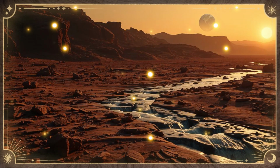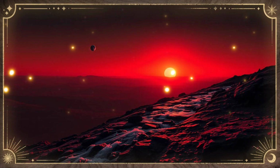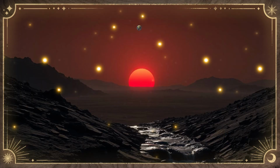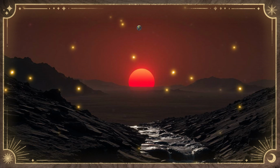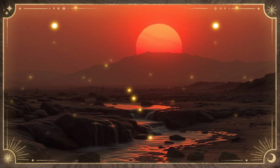Private companies are also entering the space race. SpaceX, for example, is developing the Starship, a spacecraft designed to transport humans to Mars. If successful, this initiative could transform the exploration of the red planet into an everyday reality.